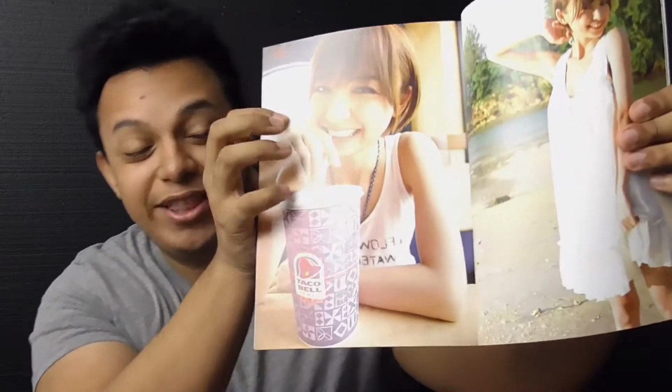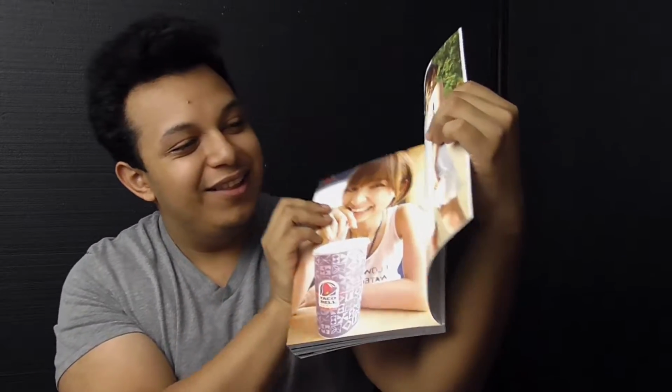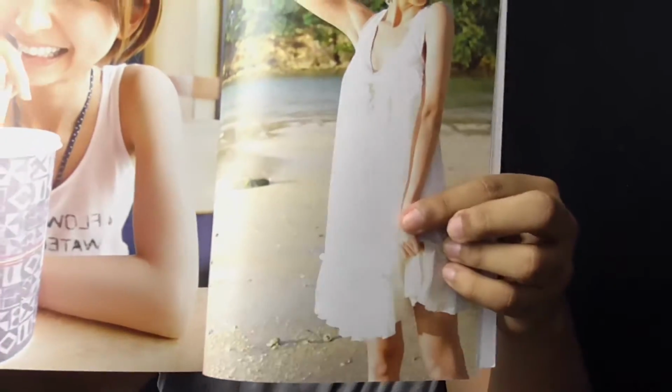Oh, we found the first problem. She's now drinking that Mountain Dew Baja Blast. That's the problem. And also, this is kind of overblown. Her dress looks like just solid white. There's no texture to it.